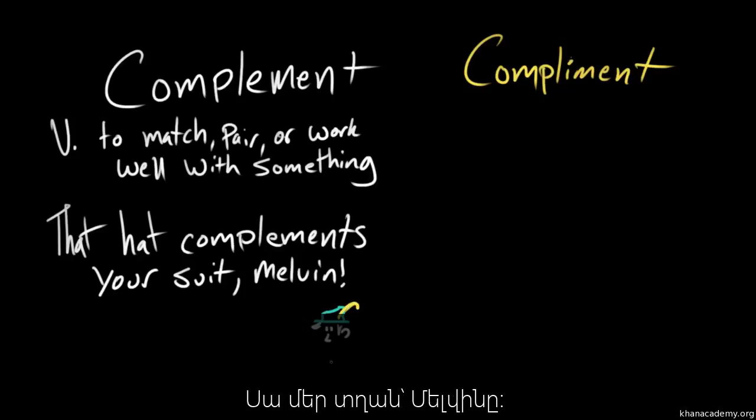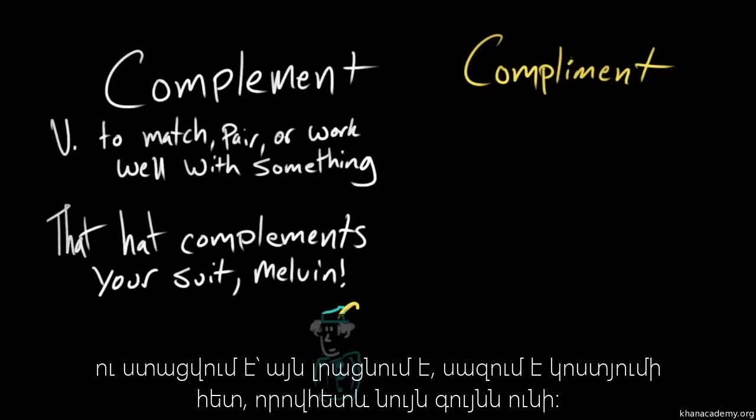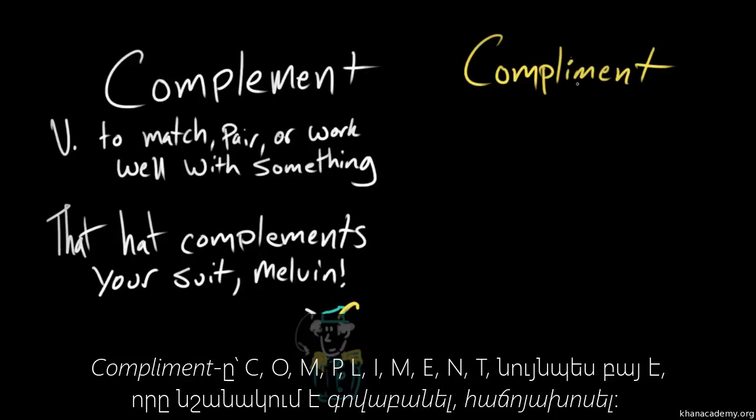There's our guy, Melvin. There's his very fine hat in the same color as his suit. So it matches or pairs or works well with something, 'cause these are the same color, so they look nice together. Maybe a little matchy-matchy. We can give him some gold epaulets. Shake it up a little bit, Melvin. There you go.